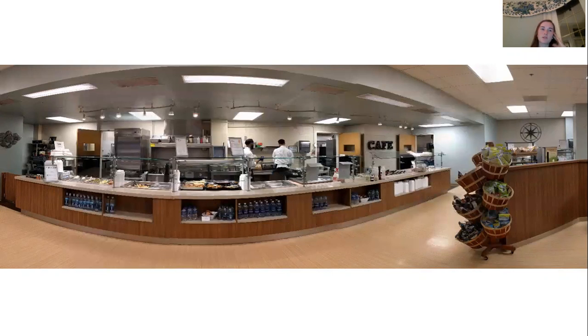Also, we'd want to have some menus posted with pictures, maybe on the TV outside the kitchen, but right before people come in, because a lot of people want to peek and see what it looks like when you go in. They want to see what's there, what's looking good. And so maybe that might help if they have a visual before they go in.